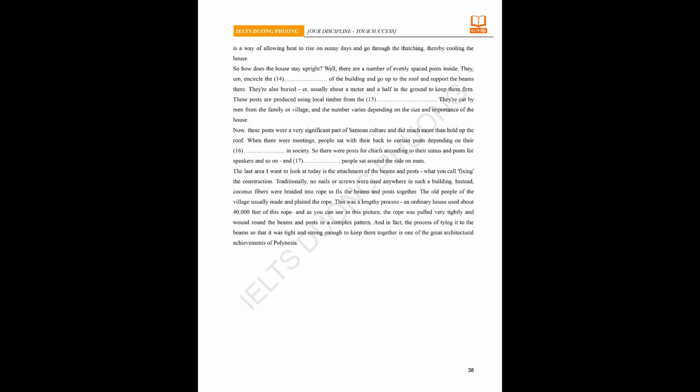An ordinary house used about 40,000 feet of this rope. And as you can see in this picture, the rope was pulled very tightly and wound round the beams and posts in a complex pattern. And in fact, the process of tying it to the beams so that it was tight and strong enough to keep them together is one of the great architectural achievements of Polynesia.